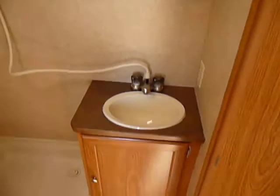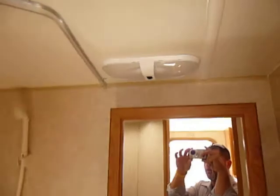A nice thing about this unit is you have a self-contained bathroom. Stand-up shower, little vanity mirror, sink. And so you walk around here, you can tell no water damage throughout the entire coach. It is very, very clean, very good condition.